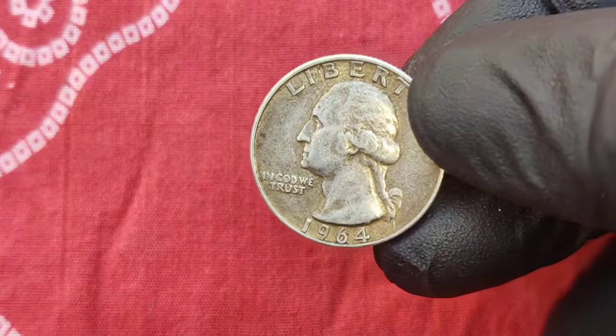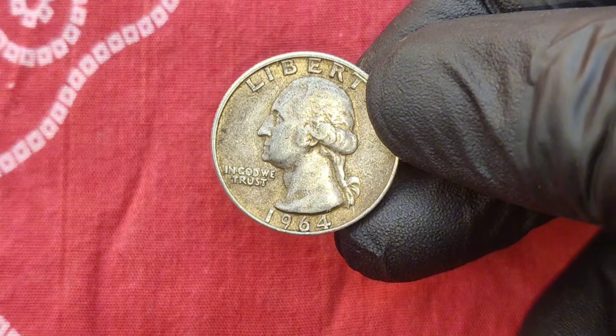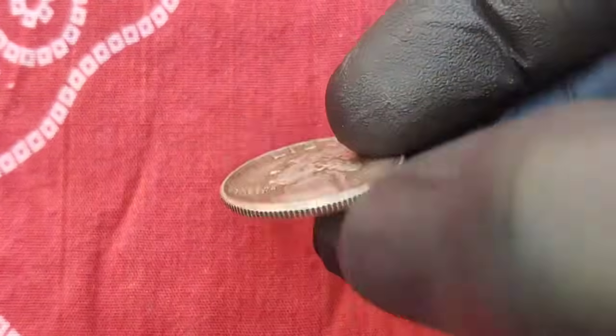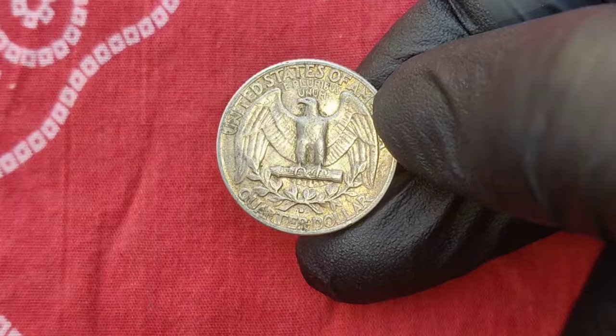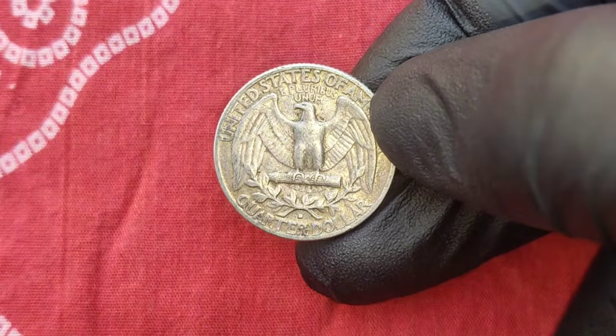Next coin, number 3. The 1964 D Washington quarter, the silver farewell of an era. Every collector knows 1964 was no ordinary year. It was a turning point. The last chapter of an era. The year when the shine of real silver began to fade from America's everyday change.